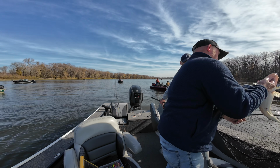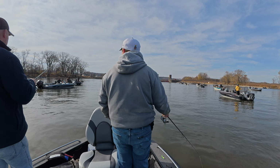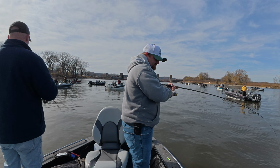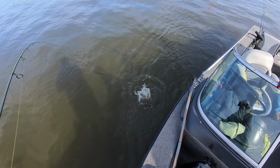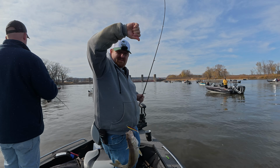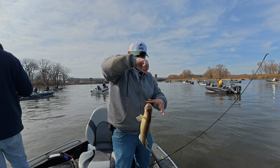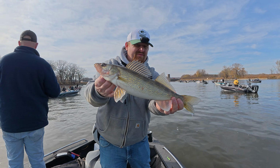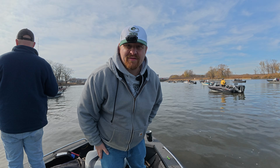Decent walleye right there. Nice one. There's one. Nah. Maybe. Let's go. Well, I was just about to switch baits, but now I think I'll give my red craw jigging wrap a couple more casts. Get that one back. See if we can get some more.